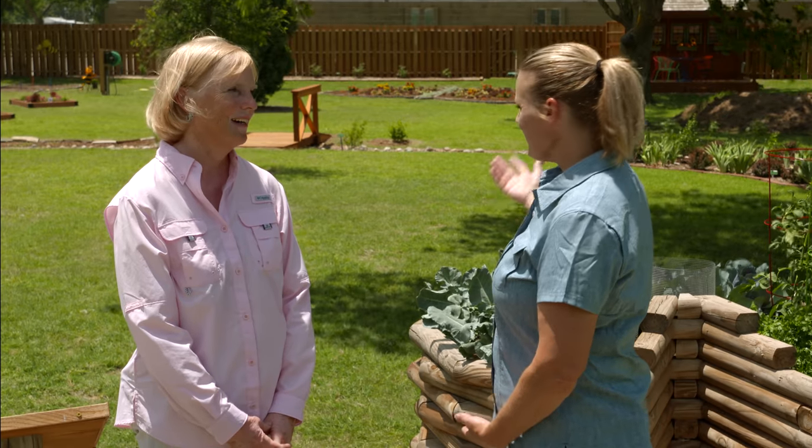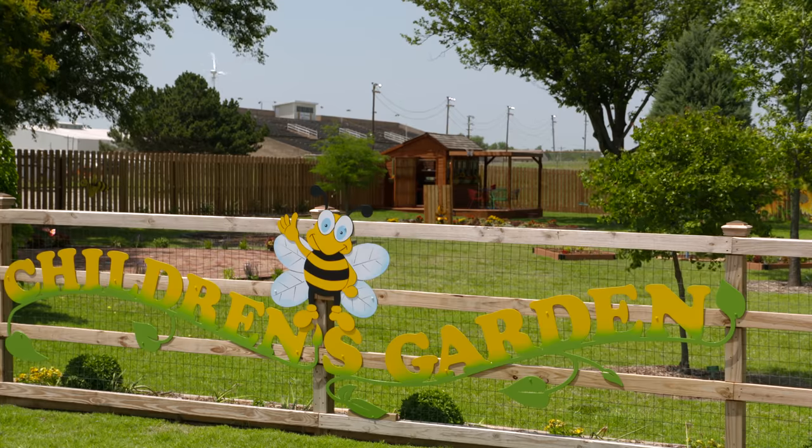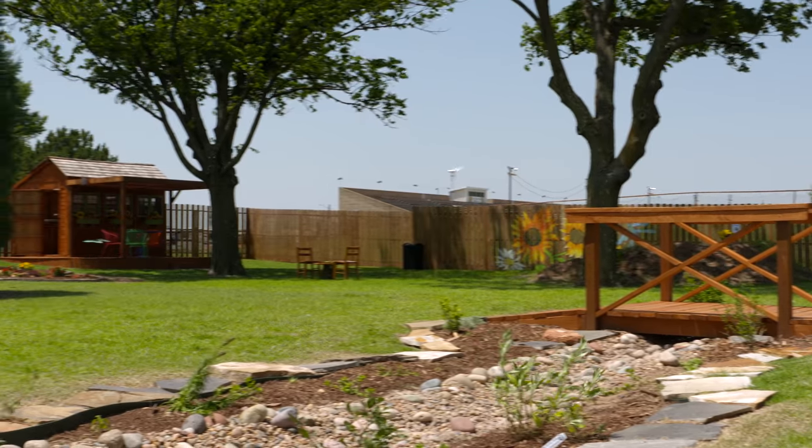I know you do a lot of kids programming and are going to do even more. It looks like you have a kids' garden behind us. We do have a children's garden we're very proud of. It's in its infancy, but we have a lot of things planned, and we're excited about the lessons we're going to be having out there.